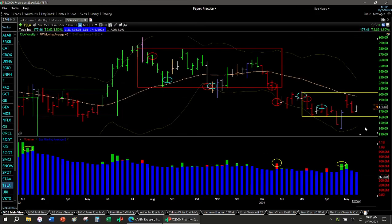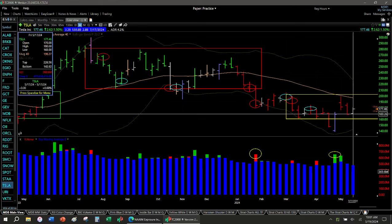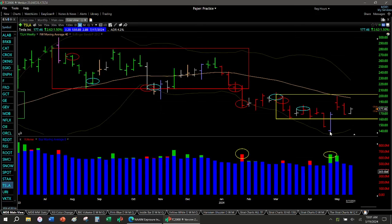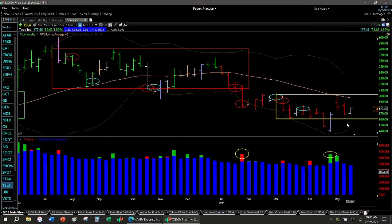Here you go, Tesla. Now the opportunity in Tesla, whether to possibly buy it or possibly sell it, it's finally here. So if you miss a gap or you miss a big move, don't worry about it. Wait for a real signal.